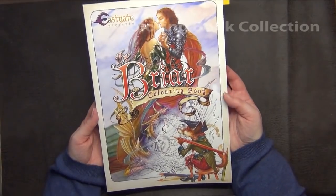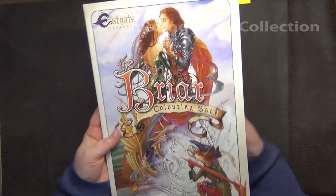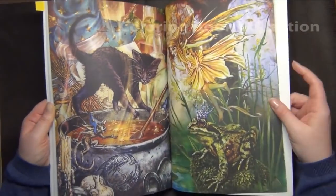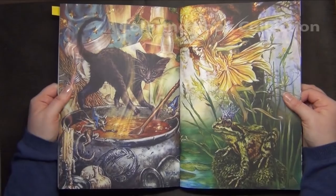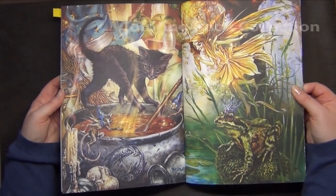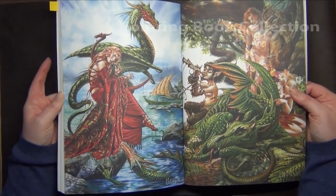And then I have the Briar coloring book by Eastgate. And yeah, this one was enabled by Coloring with Alina. And look at this stunning artwork here in the back. So it was worth getting this book just for this artwork, I have to say.